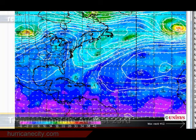Now here's the 500 millibar GFS model going out 48 hours, and you can see that dip in the trough out here. And here's our potential tropical storm Cristobal down here in the central Bahamas. And here's the high pressure ridge over the eastern United States. So is it going to steer it into the coast, or is it going to get turned north with the trough? Again, the GFS indicating Florida. The Euro wants to take it out to sea. We'll see if the Euro joins this group on taking it towards the coast.